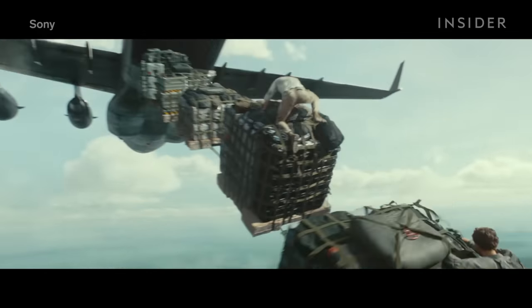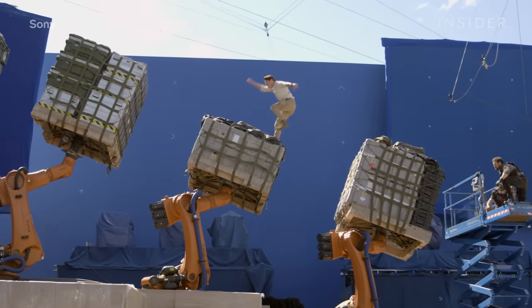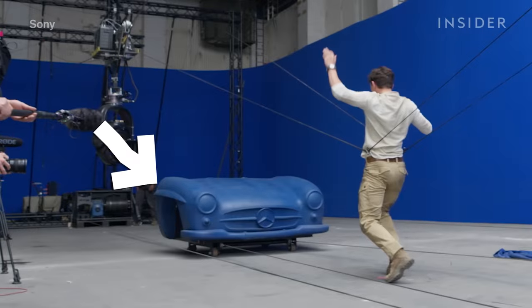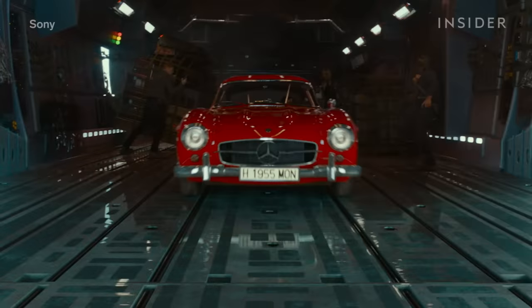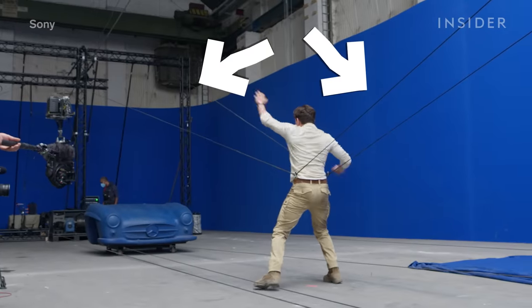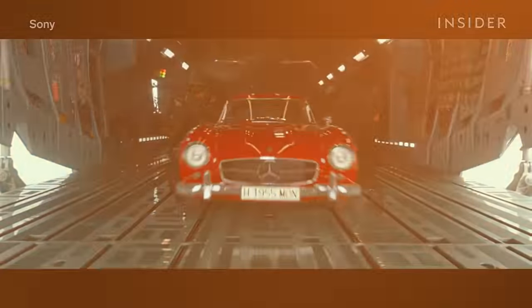When Tom climbs back into the plane, they placed the boxes horizontally to allow him to more easily jump from crate to crate. And this car isn't real. The front section was attached to a rig to pull it forward, and the stand-in was later replaced with a CG model. Tom was attached to a set of wires to both pull him forward and keep him horizontal.